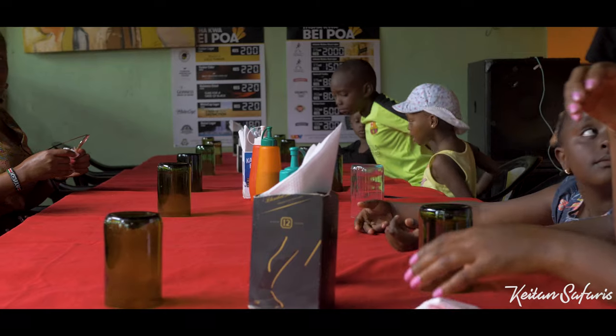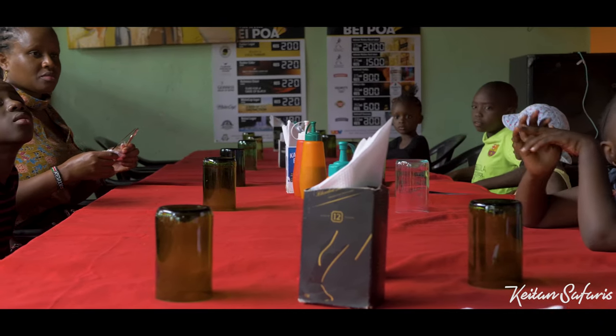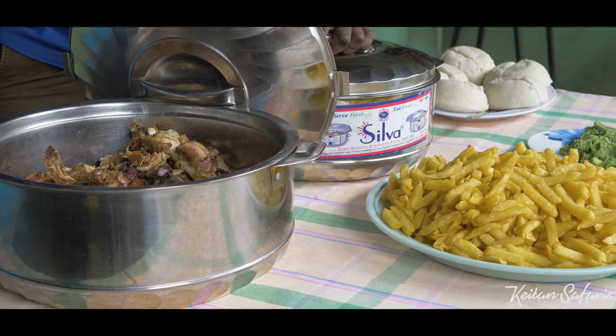We left for some nyama lunch at City View, Twala, which has amazing meat and it's just a few kilometers off Rongai.